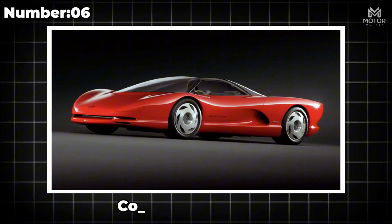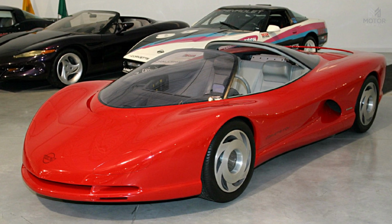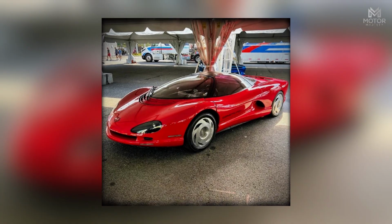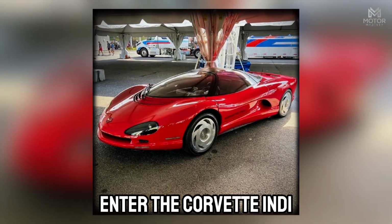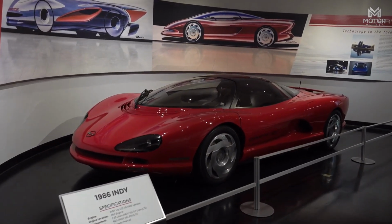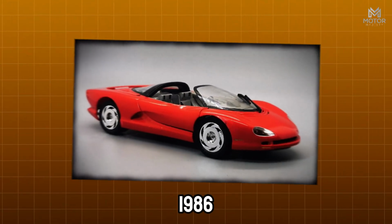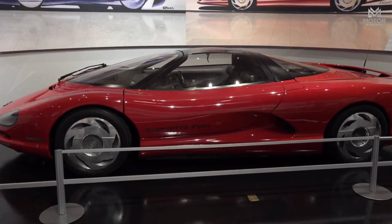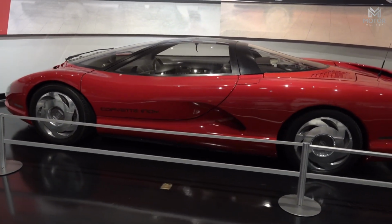Number 6, Corvette Indy, 1986. After the quirky Briggs & Stratton hybrid gave us a glimpse of what could have been, GM decided to take things to a whole new level. Enter the Corvette Indy. The Corvette Indy was not just a concept car, it was GM throwing down the gauntlet. Created in 1986, it was GM's wild take on a supercar, blending futuristic design with insane performance.